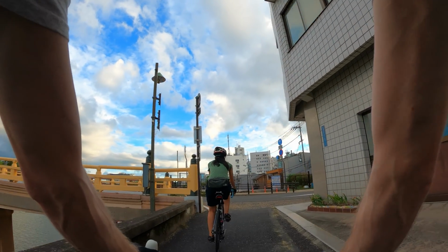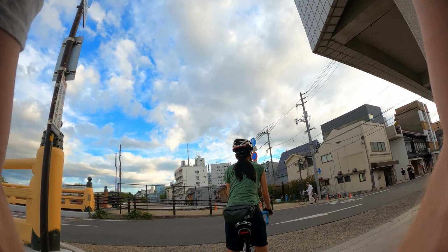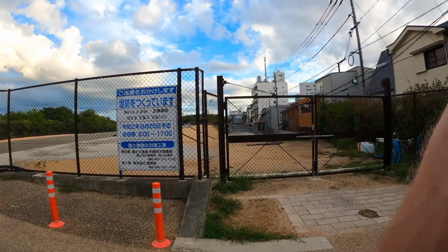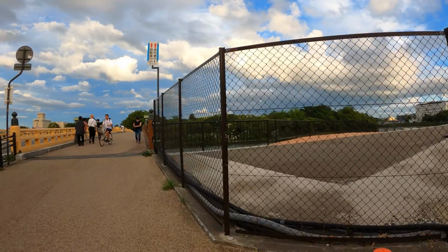Oh man, we gotta end. But it looks like the path gets nicer over there, so let's cross over here really quick. Making a dike. We can cross over here.